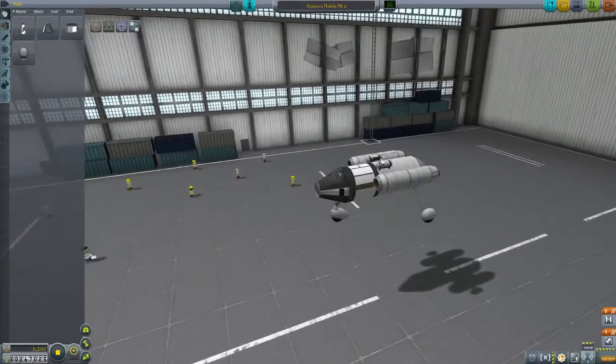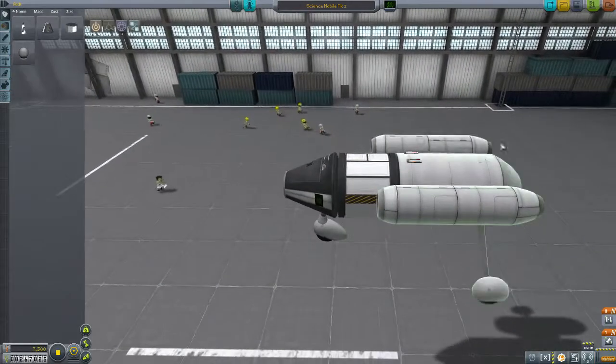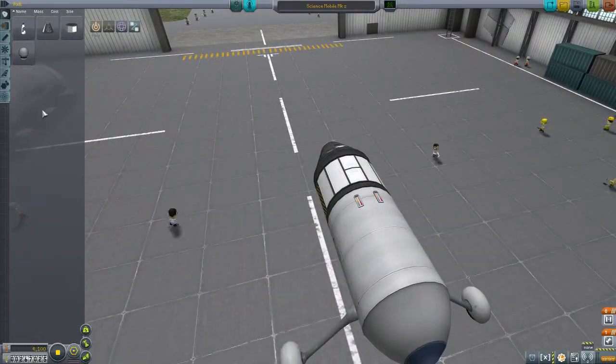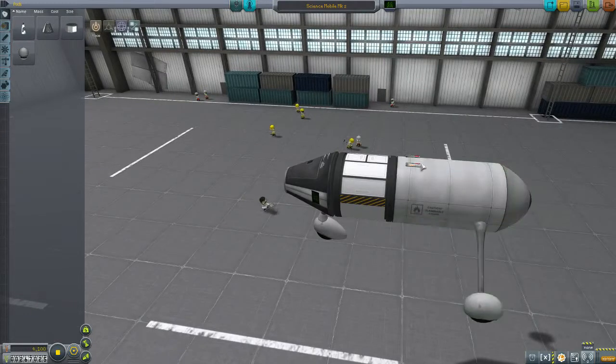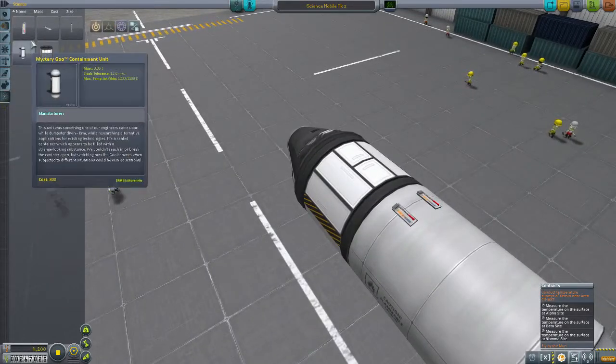Although I can take a few things off to save some money. Take these off. Let's go ahead and take these off, and I'm gonna do one engine again. Do I need to take temperature? Is that what I need to do? Yeah, maybe temperature. So I'm gonna go ahead and put another temperature thing on here.